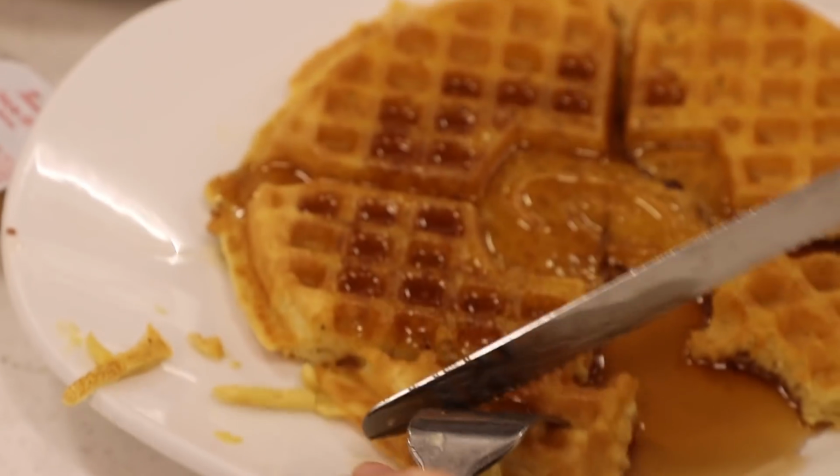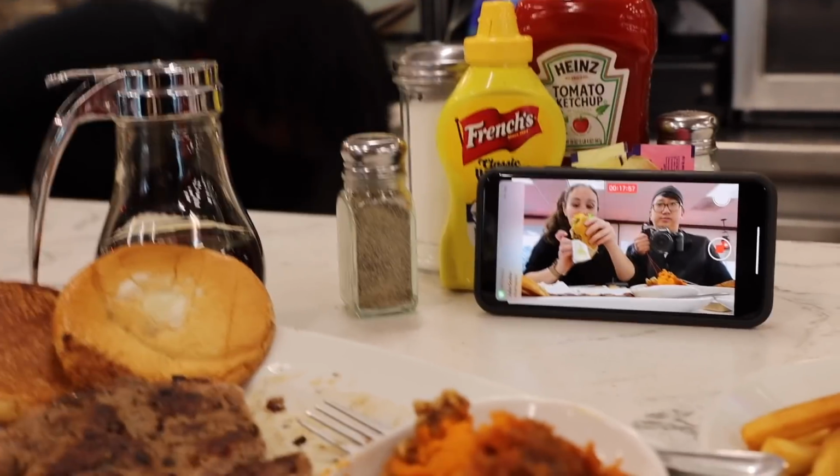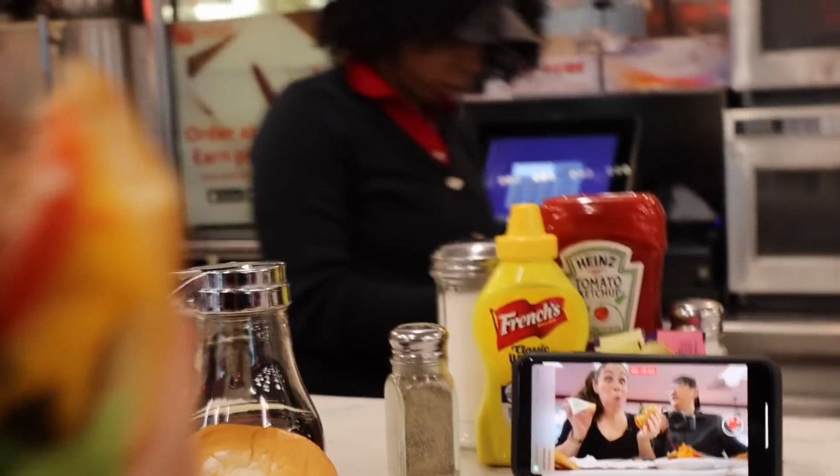Look at that portion size of fries. I'm like, oh my God, we're gonna get some of this waffle. Yum, it's like an Eggo. Julia keeps eating, but we gotta go to another Chick-fil-A. We hear there's ones that serve fish tacos. Yes, I guess it's a luau and it's Hawaiian themed. I gotta go there. I need to get my fish fillet.